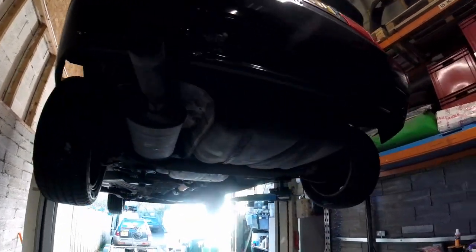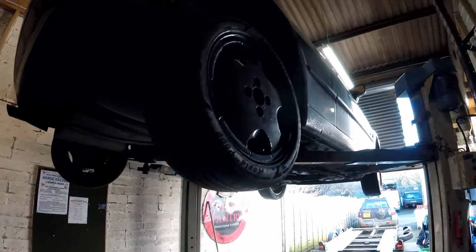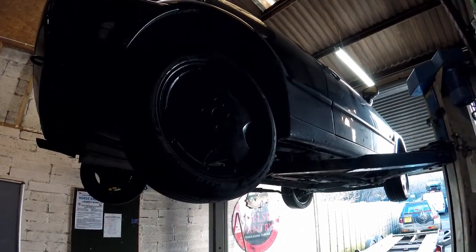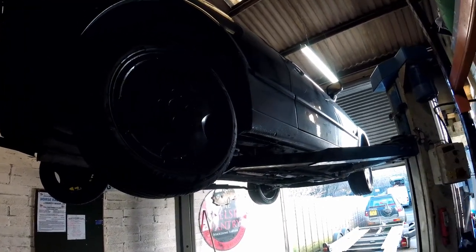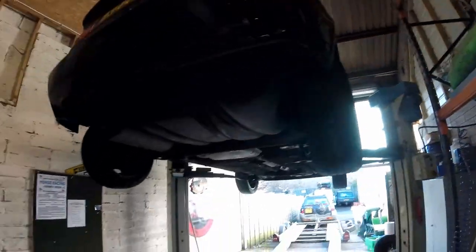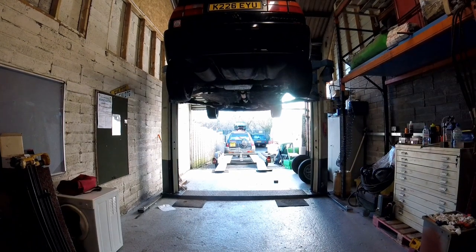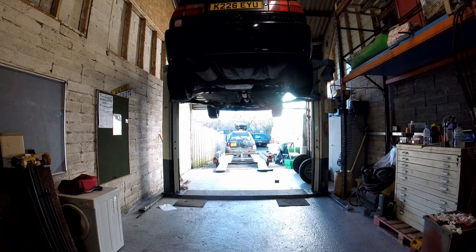So yeah, overall, we are pretty happy. So I'll try and reproduce this misfire thing, see if we can work out what it is and go from there. Yeah, interior's nice. Could do with a coat of paint, but overall, yeah, pretty good.